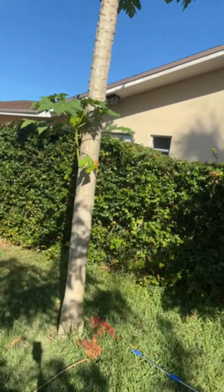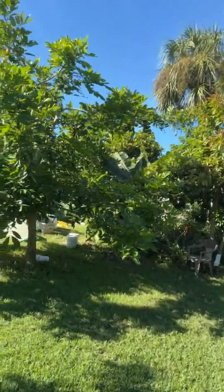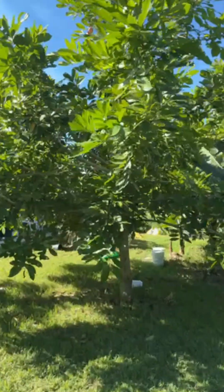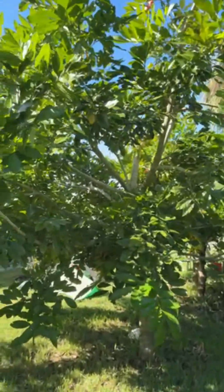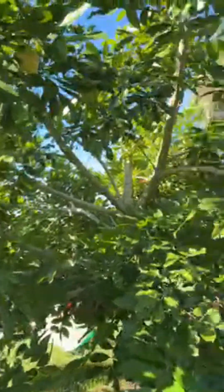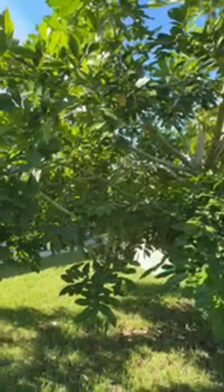And then we have this fruit. It's called an ackee. It's the Jamaican national fruit. We already harvested. Just a few green ones are up there. It's also a tropical fruit.